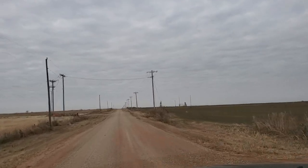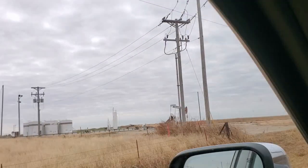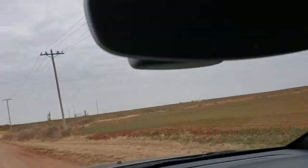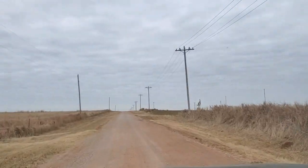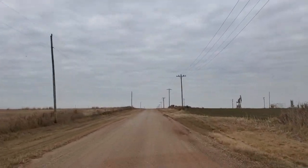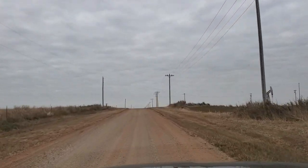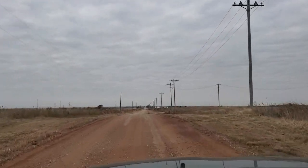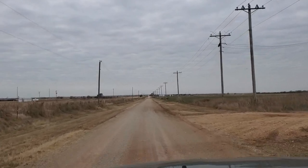Now we're driving through Oklahoma. A lot of things you'd expect to see. We've got some oil wells and wind turbines. All things you expect to see in Oklahoma. We are headed to Wakita, Oklahoma. We're going to the Twister Museum. So this is where the movie Twister was filmed, and we're going to go check it out. It's our first stop on our road trip.